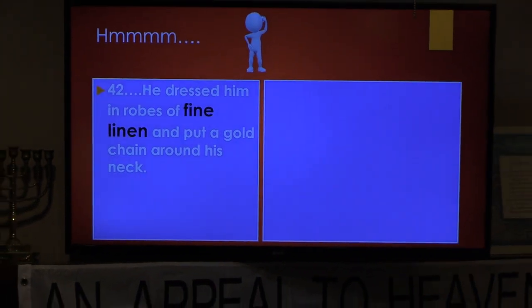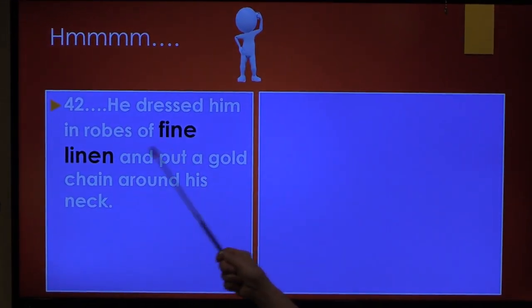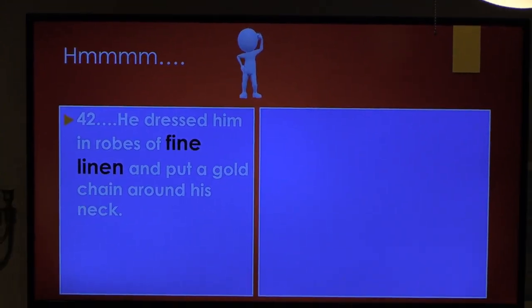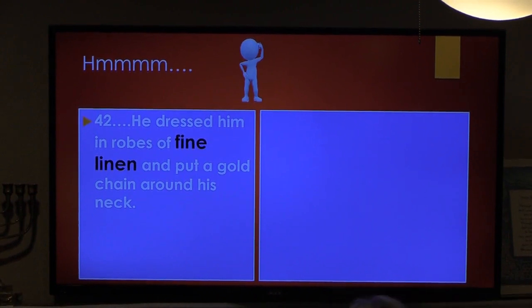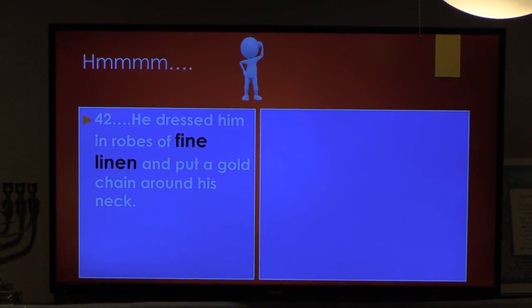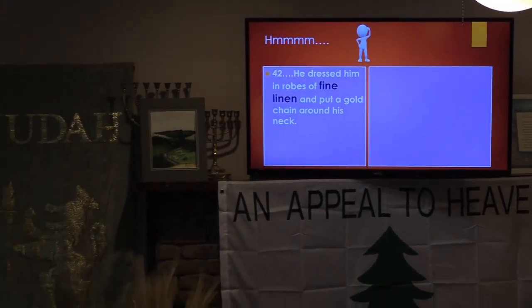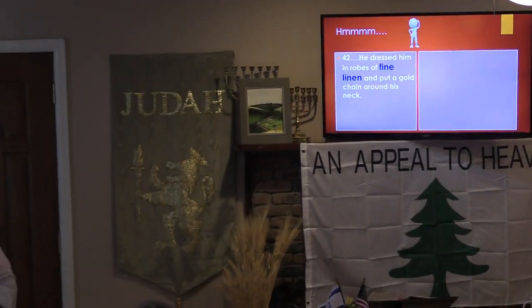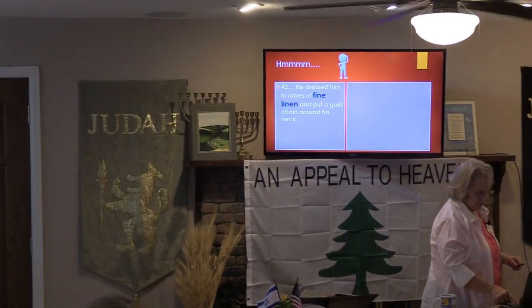It also said, what Steve read to us, that Joseph was dressed in fine linen, and he put a gold chain around his neck. Watch what happens over here. Just things that make you scratch your head and go, Joseph was dressed in fine linen. That must mean something. He wasn't dressed in sackcloth. He was dressed in fine linen. Looky here.